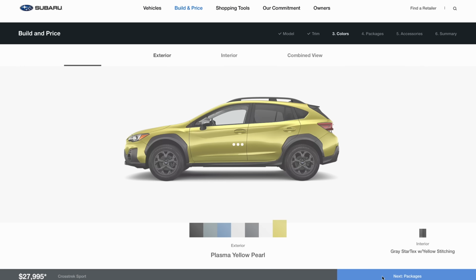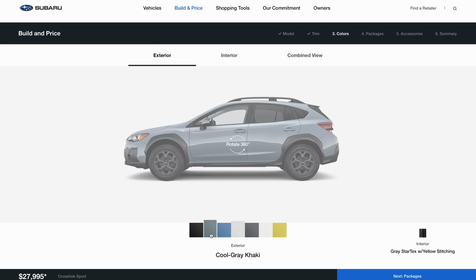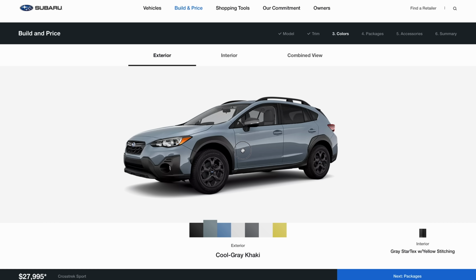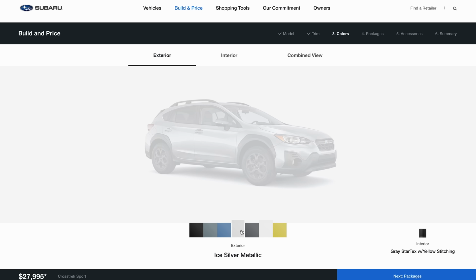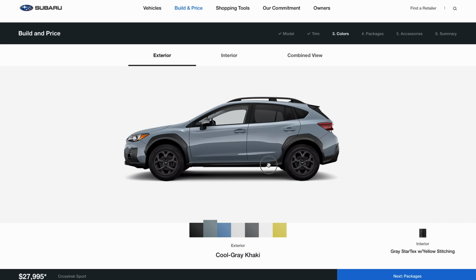So moving on, the color I will go for is cool khaki. My current 2013 is ice silver metallic, and I absolutely hate it. Silver, in my opinion, is never a good color on a car. It's just so bland. It doesn't stick out. I'd rather have a white car than the ice silver. It's just something about that silver. I mean, silver is easy to maintain and doesn't look dirty, but I don't know.